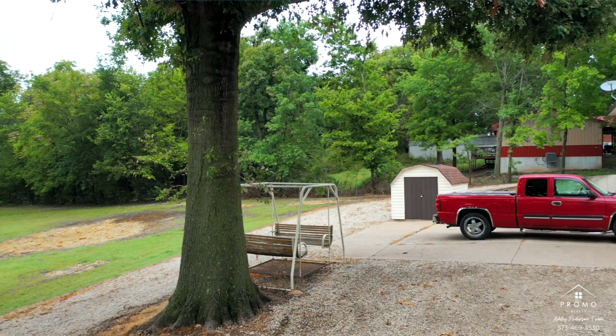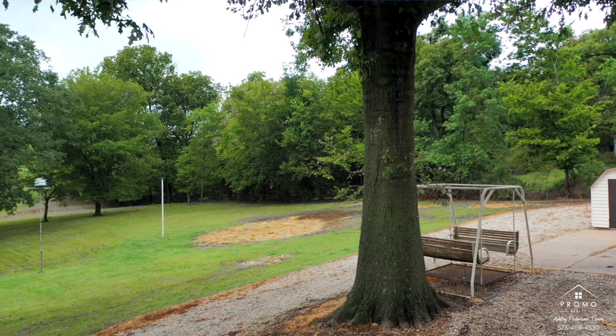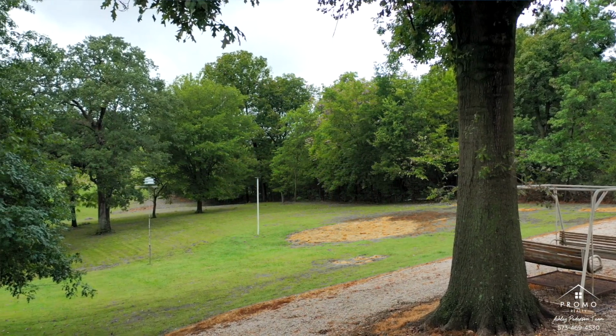You're going to love the backyard. You feel like you're out in the country. Lots of privacy here, and it's just a great home.